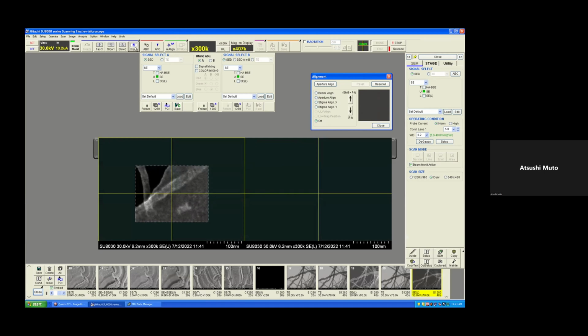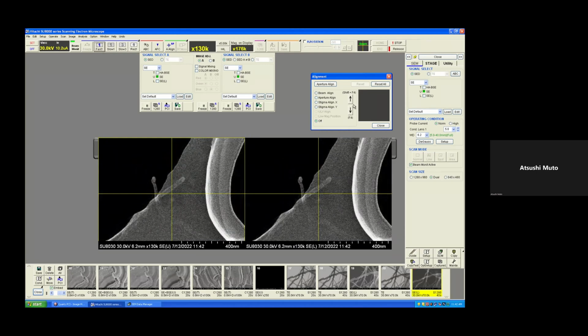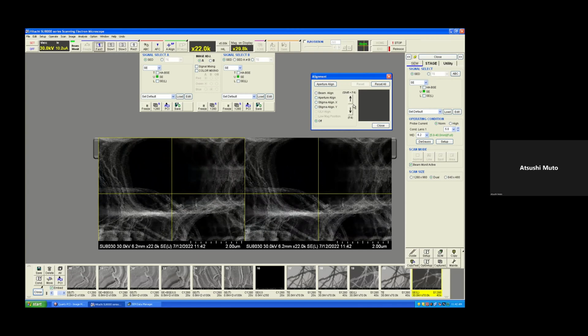And now what I'm doing is seriously aligning the focus and stigma, because this is the highest imaging condition. Any small mistake in my focus and stigmation will be very clearly highlighted in my output. So now I align the beam and focus. Then I will move to some area of interest.